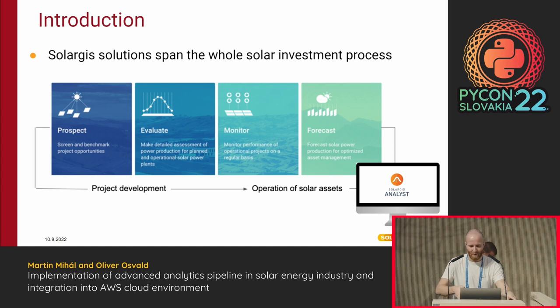Oh, and in the corner here, you can see Solargis Analyst, which is part of the Monitor. That is the software that I personally work with, and we've got a few people here on the booth that work with this software. So that's part of the Monitor suite, and I'll be mentioning it a bit more later.